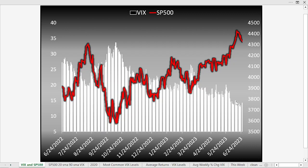Now, that doesn't mean the market's going to turn tomorrow back to the downside. Not at all. The VIX can stay below 15 for a sustainable period of time. And we'd advise a great deal of caution trying to bet against the market when the VIX is below 15. When the VIX is below 15, it means the stock market's very strong. And that's exactly where we are right now.